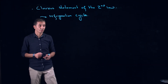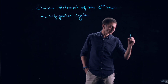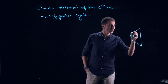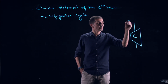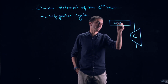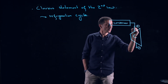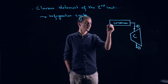From a thermodynamical point of view, we can sketch this as we can provide work with the compressor. Then we have a condenser here. This is state 1, this is state 2, and it's moving in this direction, so anti-clockwise.